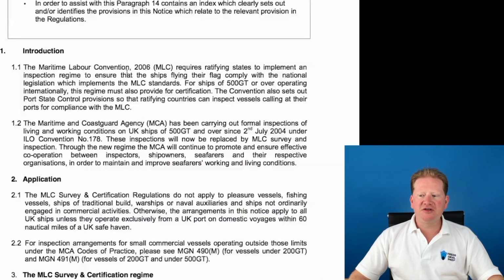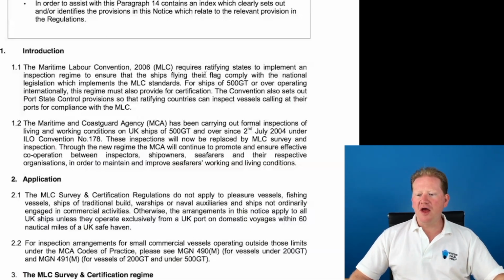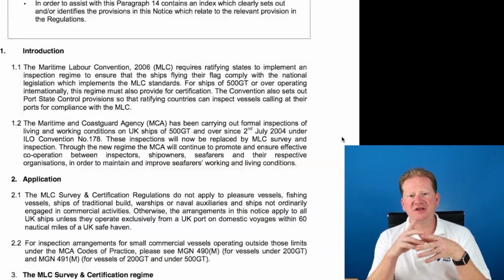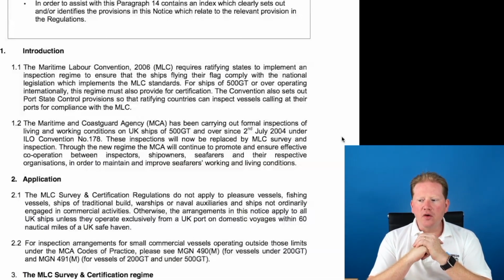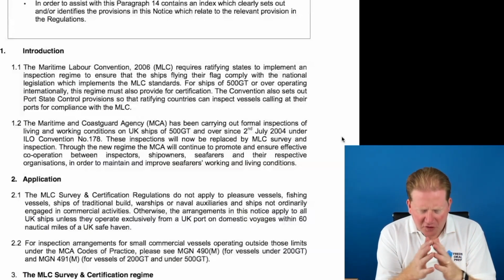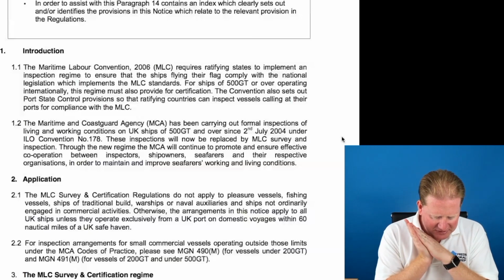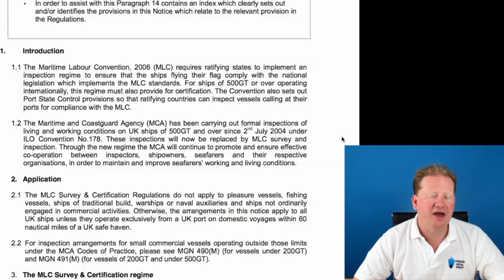The MLC Convention requires ratifying states, the people who have signed on the dotted line, to implement an inspection regime to ensure that the ships flying their flags comply with the national legislation which implements the MLC standards. For ships of 500 gross tons and over operating internationally, this regime must also provide for certification. For UK ships, currently a maritime labour certificate can only be issued by the MCA, the Maritime and Coastguard Agency.